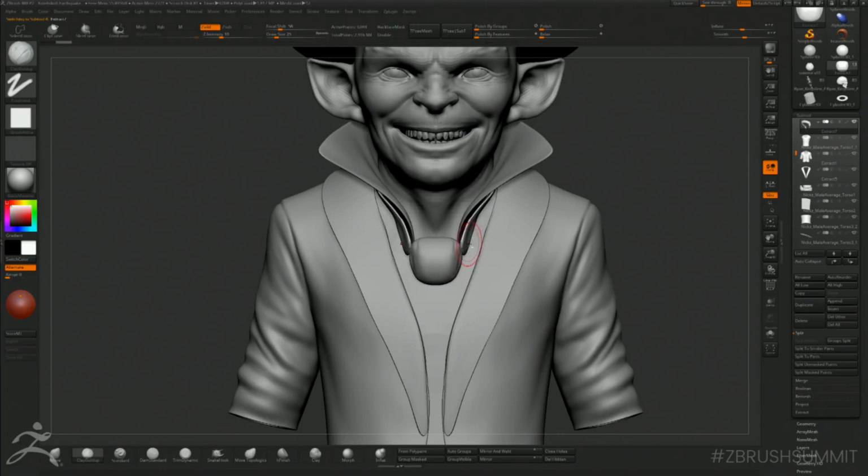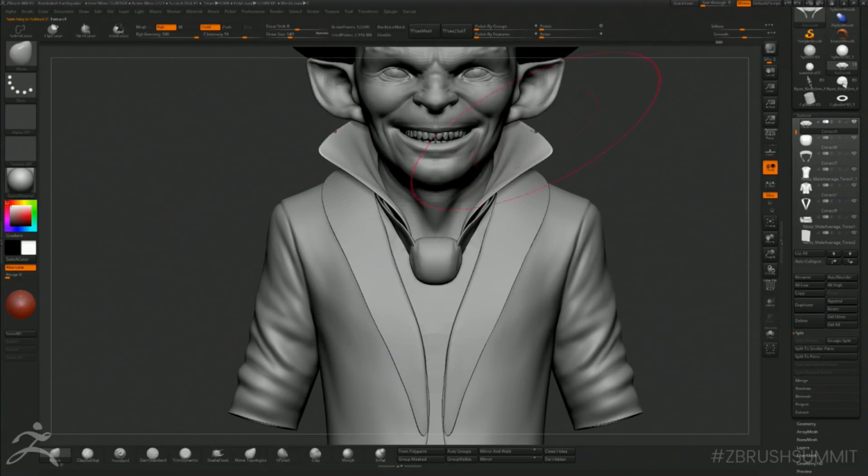Maybe a teacup medallion. See, you're like, oh, we could have a teacup tie pin. You could. Maybe it's just the handle of the teacup. Maybe those are his earrings. So you can go all sorts of stuff here. You can do anything you want. Anything.